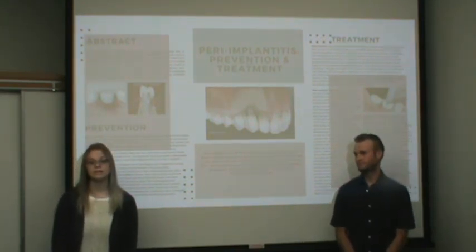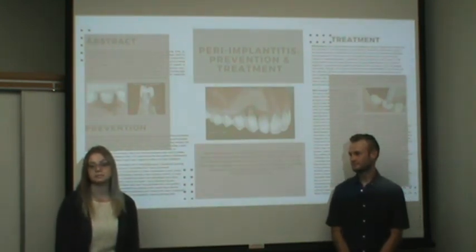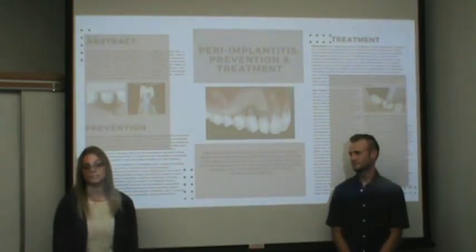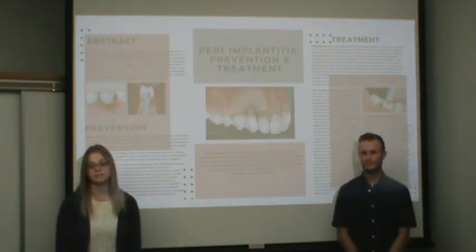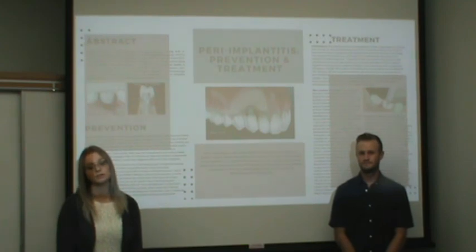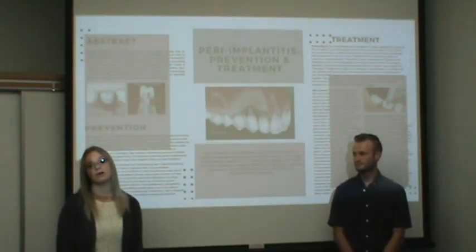So in conclusion, it's so important for dental professionals to be educated on the maintenance of implants and be diligent in our patient education. It is imperative that we utilize the surgical and non-surgical procedures that are available for us to care for dental implants, in hopes that we can achieve our end goal and establish health in all of our patients' implants.